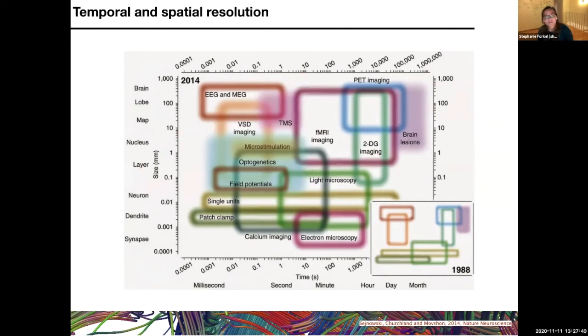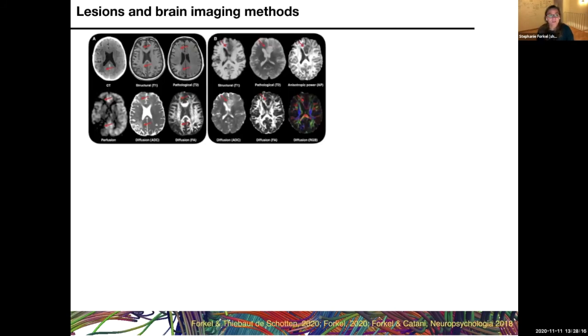Now, two things I want to highlight here. One is if you look at the little inlay from 1988, you see that we keep adding new methods across the spectrum. The other thing I want to highlight here is that brain lesions is tucked away at that little top right corner. And you can see that we have various spatial definitions for brain lesions, depending on how we assess them. But also the time frame varies from, in this graph, days to month, but we are actually within minutes to month. And why is that? I want to show you an example.